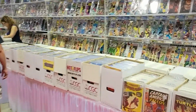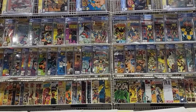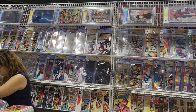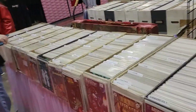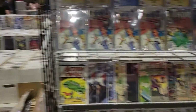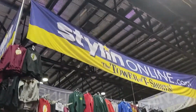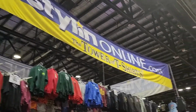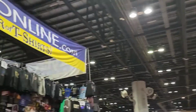This is more of your high-end collectibles for comics. These are all graded stuff. There's a big market for graded books. Everything here is graded. Bunch of comic boxes. Run the gambit right there. No pun intended. One of my favorite X-Men, by the way. This is the other side of the Styling Online booth that we took a few minutes ago. Since we're in 2000, that'll be on the back side of 3000's aisle.